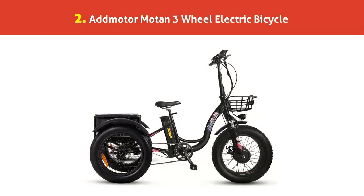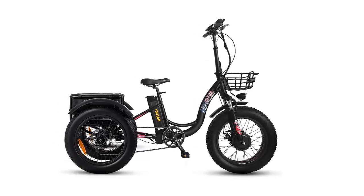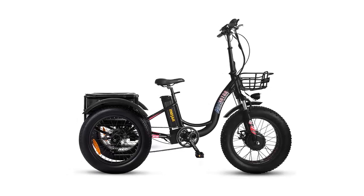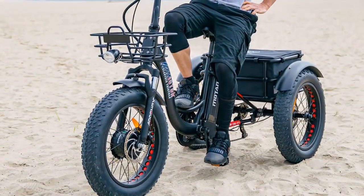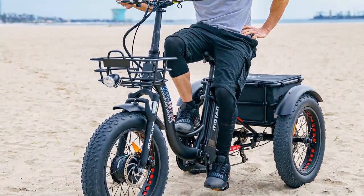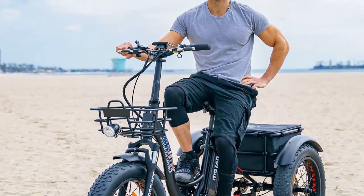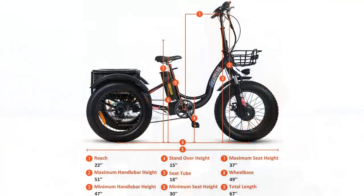Our list at number 2. Addmotor Motan 3-Wheel Electric Bicycle. Powerful motor. The M330P7 electric tricycle is equipped with a super 750-watt hub brushless Bafang front motor that is perfect for any rider who needs to haul big loads or wants extra support when it's difficult to balance. Pedal assist or throttle mode. You will find cycling has never been this much fun or this convenient. Max speed is 22 mph.